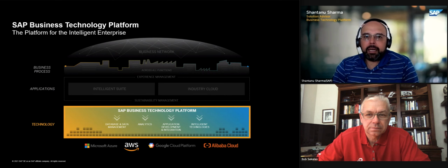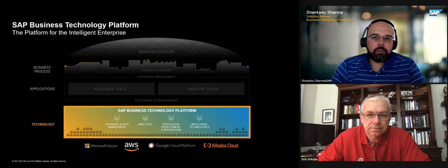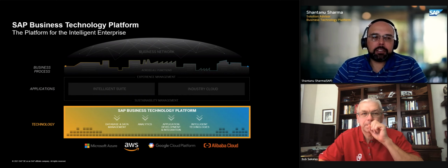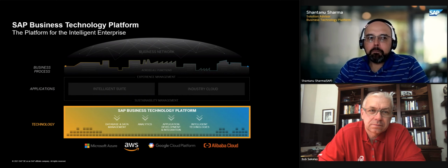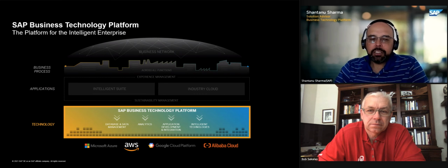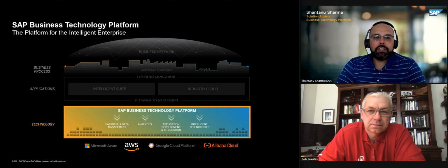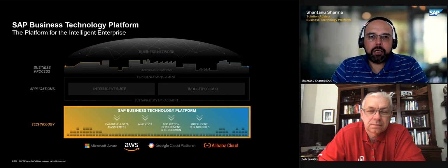And finally, the foundation for all of this is the business technology platform. This is our innovation platform that helps our customers move towards becoming an intelligent enterprise. It allows them to get more value from the data, better analytics, connect processes, connect applications, build new applications, and ultimately leverage intelligent technologies like conversational AI or robotic process automation, etc.